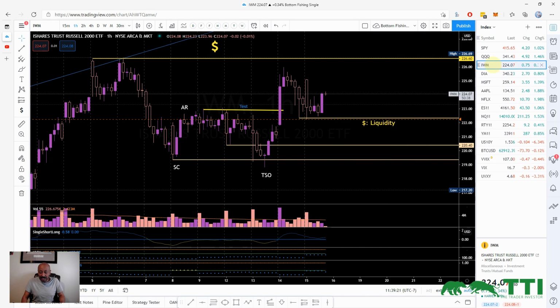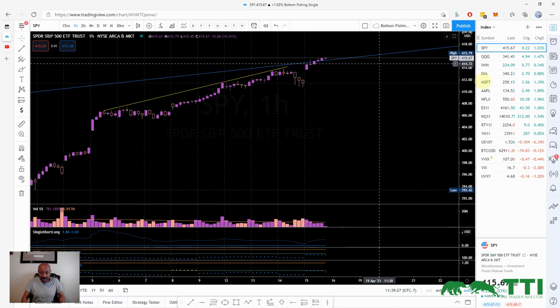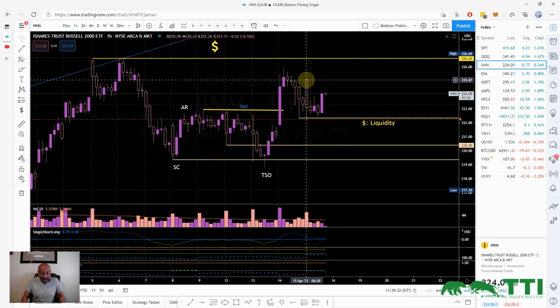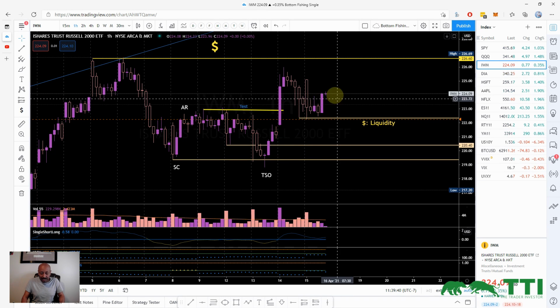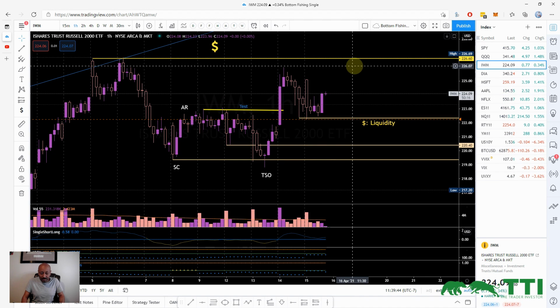But divergence today, huge divergence. We have a gap up and price continues up in SPY, but in IWM we have a very nice gap, but we immediately close that gap. That first hour of trading, we've already closed that gap, and now we're in a consolidation for price to decide which way it wants to go.